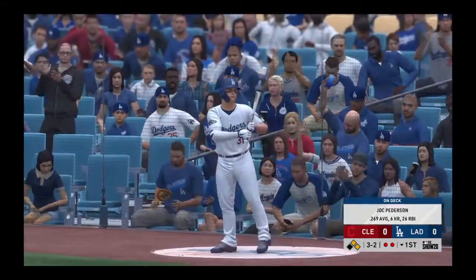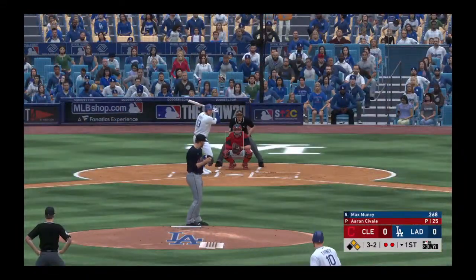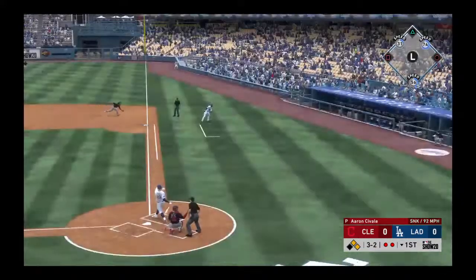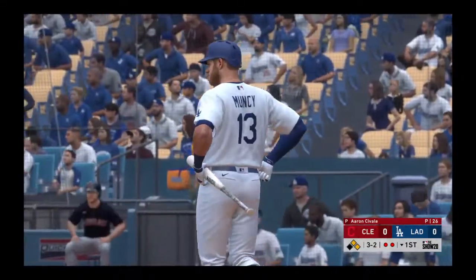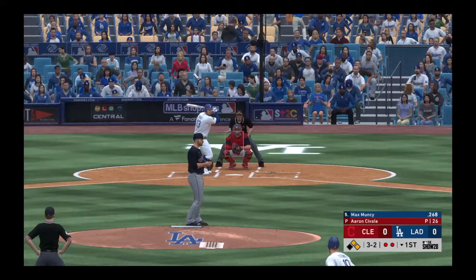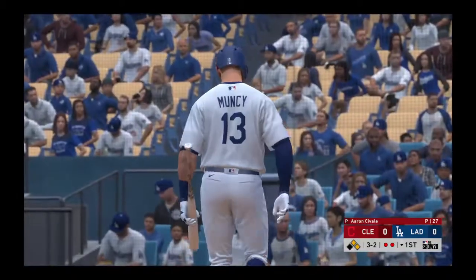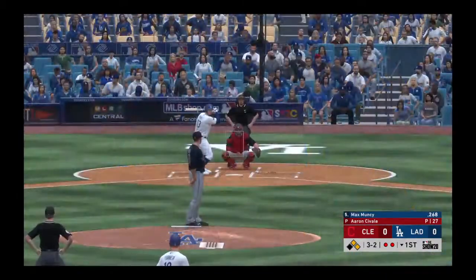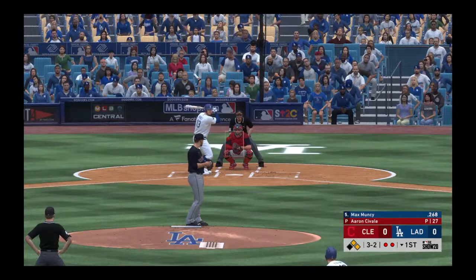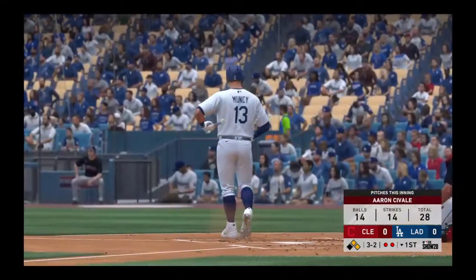Jock Peterson would be next. Good battle here. This will be the 7th pitch coming up. Hit hard to the right side, but foul, so we'll see if he can straighten that out. Fouled off. Payoff pitch on its way. Yanked high and deep down the line in right. And it's a foul ball.